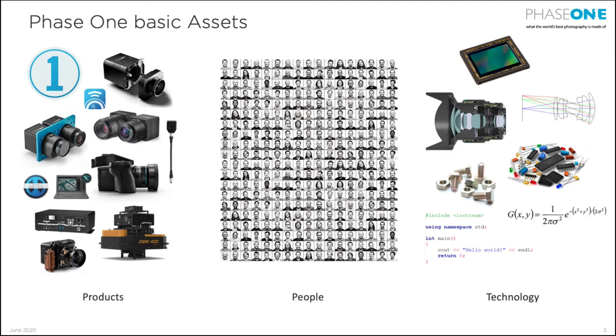We do have partnerships with other manufacturers such as Schneider and Rodenstock for some of the lenses, whether it's the design or also some manufacturing of some parts of them. And of course, we have partnerships with other players in the industry for making copy stands, for making some software plugins, and things like that.